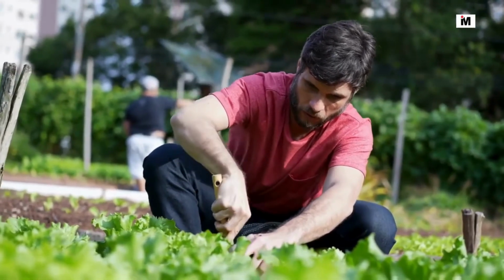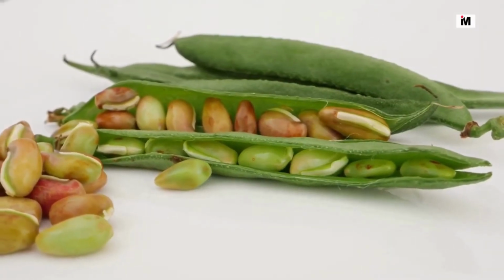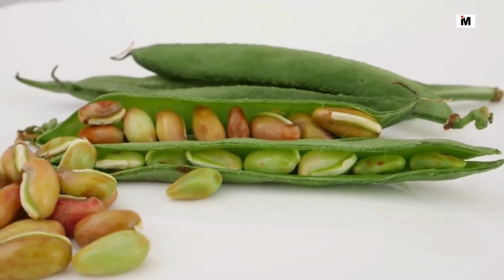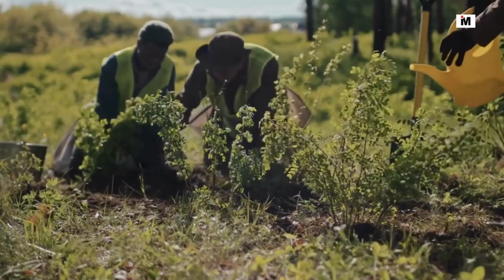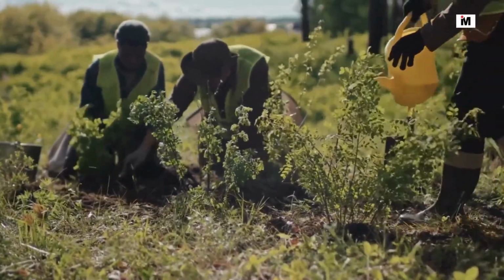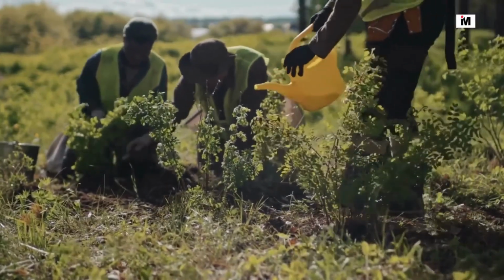Improved soil health. Different crops have different nutrient needs. For example, legumes like peas or beans have the ability to fix nitrogen from the air into the soil, enriching the soil for subsequent crops. By rotating crops, the soil is not depleted of specific nutrients, and the overall fertility of the land improves.